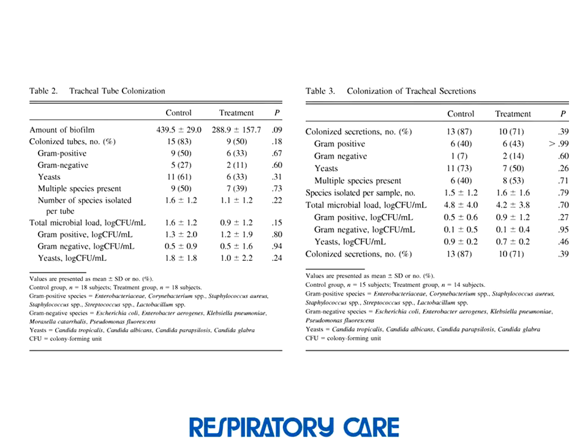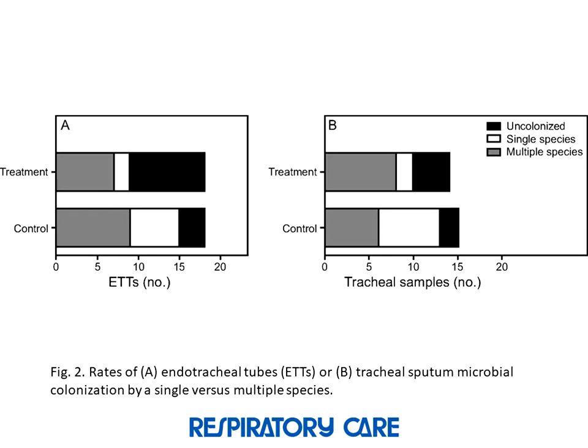Here we look at figure 2 from the study. 2A: 9 tubes from the control group and 7 from the treatment group showed multiple species of bacterial growth, with an average of isolated species per tube of 1.6 in the control and 1.1 in the treatment.